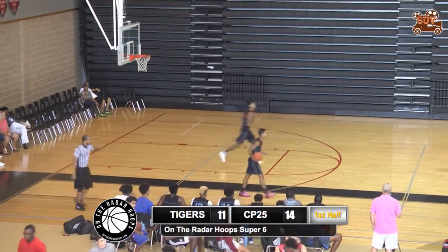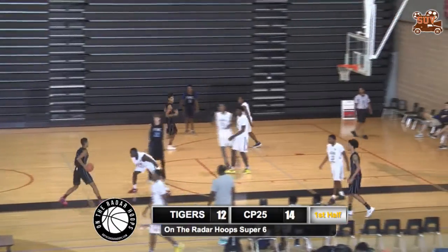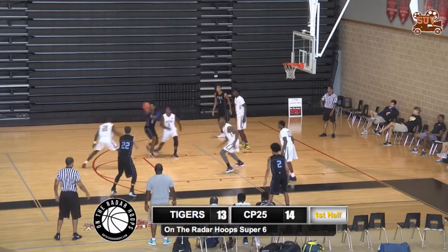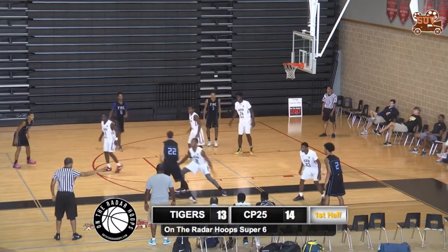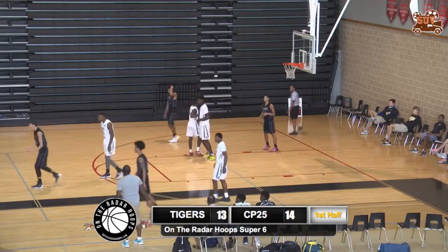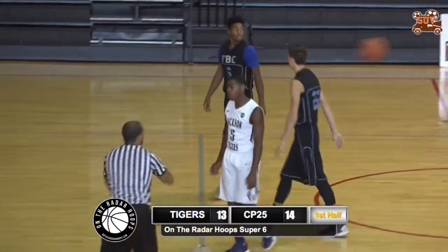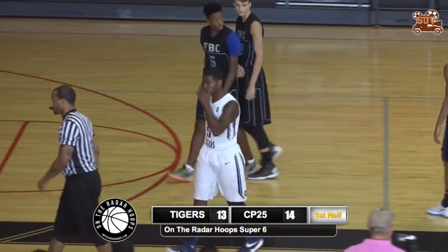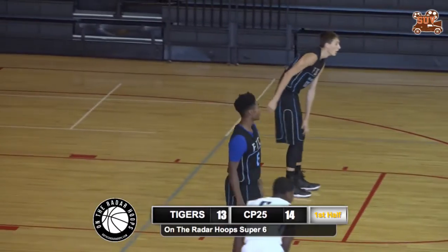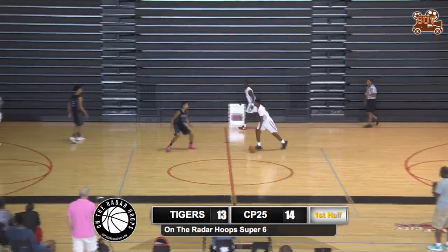Free throw's good. That'll make it 13-14, a 1-point game after that Thomas trip to the free throw line. Lee will have a foul on the screen there. Couldn't see exactly what the official was signaling. Just the visual context of it. Looked like a foul on the screen set there by Caleb Edwards.